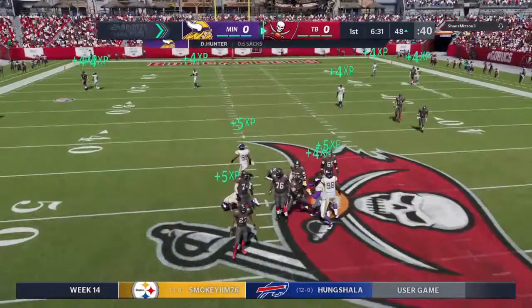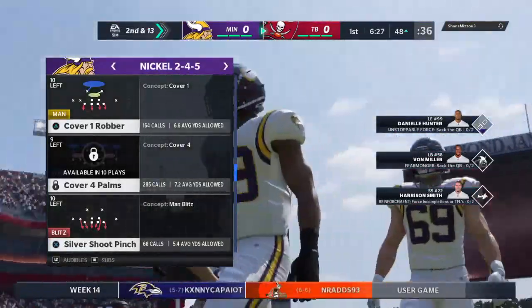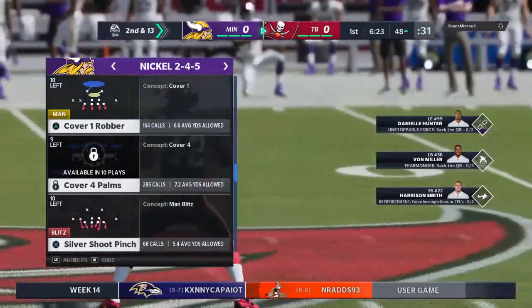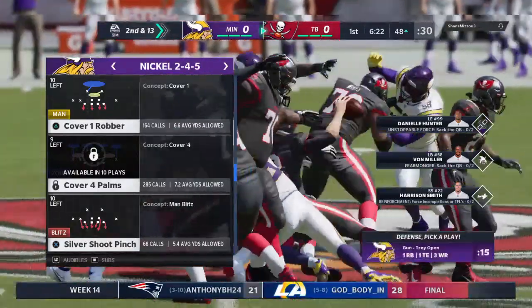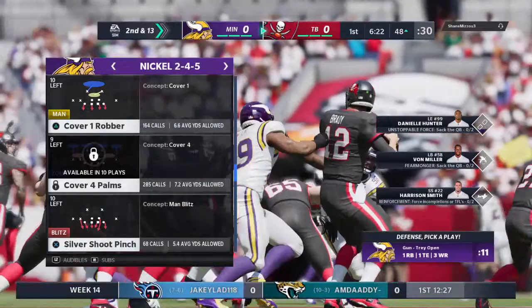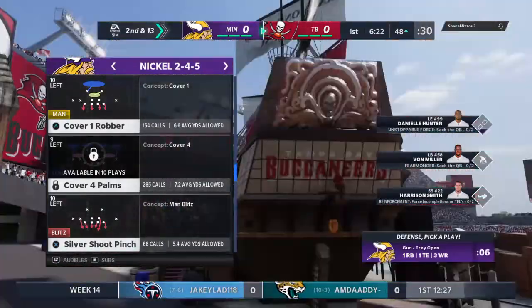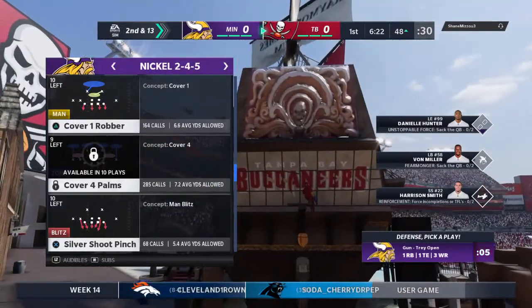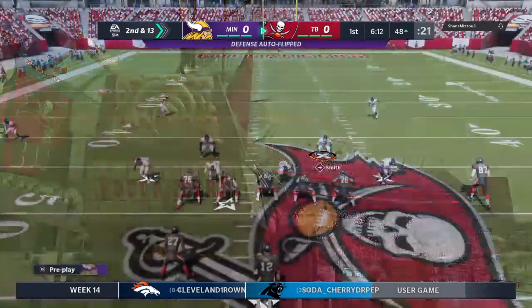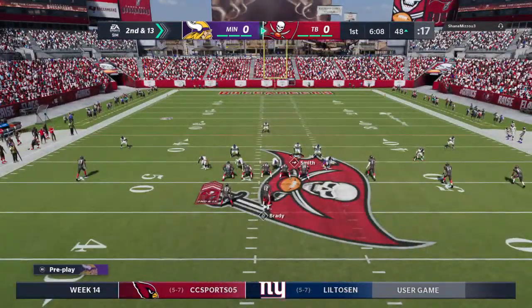Pressure coming from the Vikings, and they get there and bring him down. Danielle Hunter able to get him for a loss of about 3. Great job defensively. I think he was trying to go through his progressions, find someone to get rid of the football. Before he knew it, he was on his back. So that just brings us right back to what you said in the beginning. A great job defensively. Nowhere to go with the football. That led to the sack. So after the sack, they'll come up on a still manageable 2nd and 13.